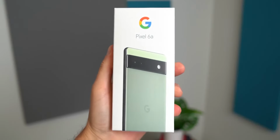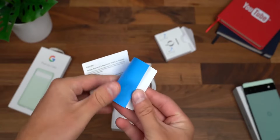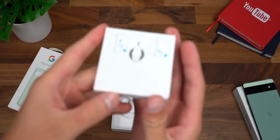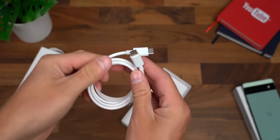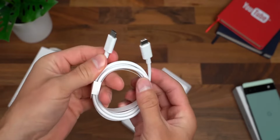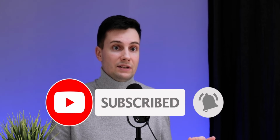From the box we are greeted with a multi-language package of documents, a paper clip to remove the SIM card tray, and a modern power cable with Type-C at both ends. There is also an adapter from USB to Type-C. Nice that the manufacturer took care of this. Although not many in 2023 put anything except the wire, I think this will not last long.